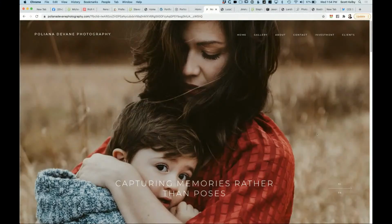I tell you what, I'm looking at one right now that is on the money. All right, let's look at it. Poliana Devane. Look at how clean this site is. Her name, easy navigation. I know where to go. And she even has an arrow over there to the right.